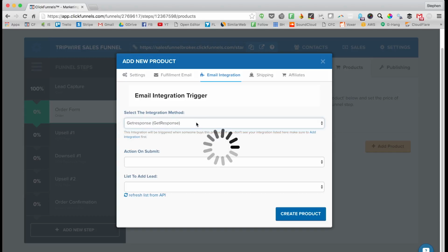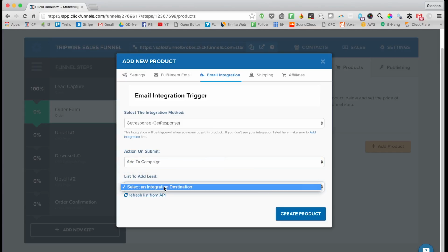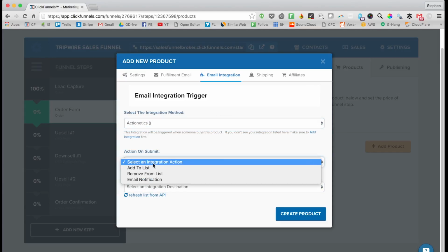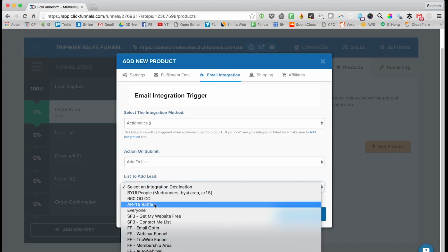Anyways, let's say I want GetResponse or Actionetics, and I want to add them to a specific campaign. And you know what? I don't think I've loaded up my GetResponse ones yet. Say I want to add to a list, and we'll call this.